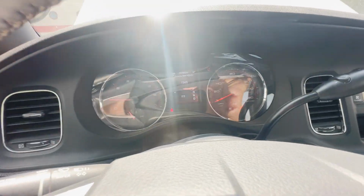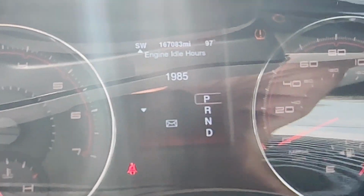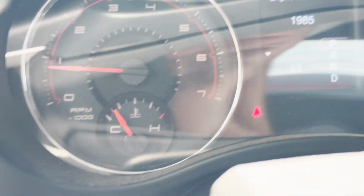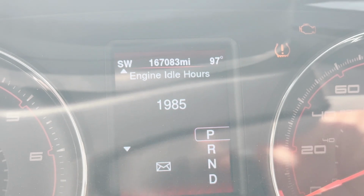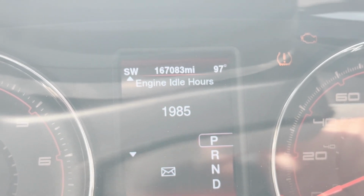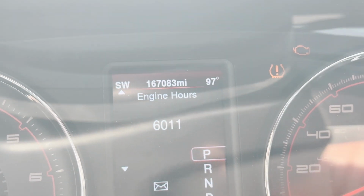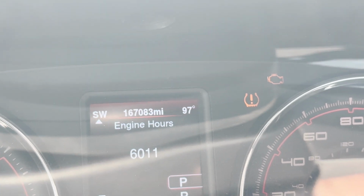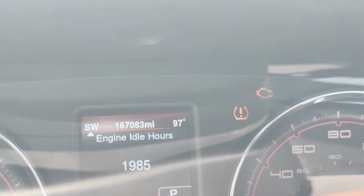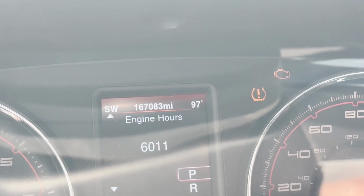Let's look at that. We can get the engine idle times by toggling these little switches right here, and just wait till it comes up to engine idle time, and then hit our button right here, and that gives you the idle times, which is already up there. It's 1,985 idle hours. Now if we go back down to engine idle hours, we have a total of 6,011. So that's not bad. That's pretty much 2,000 out of a total of 6,000, so less than 50%, which is good.